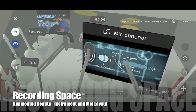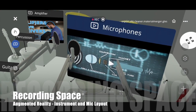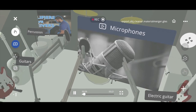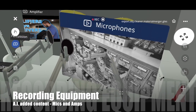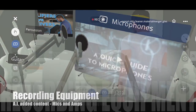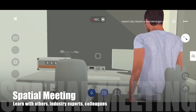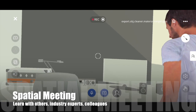Then we move over to the recording space on the other side of the glass where the musicians are actually recording. I've also included 2 critical elements: what type of microphones are appropriate for different types of recording and recording different types of instruments. Now we're in a spatial meeting where I can show my students, and they can be anywhere in the world, and so can I, about the recording studio.